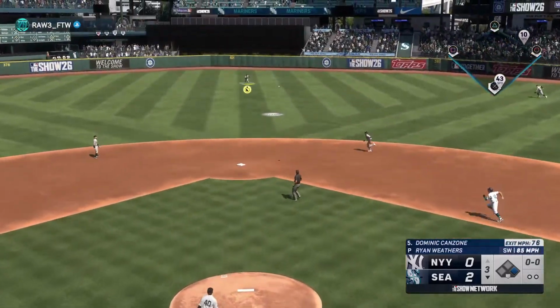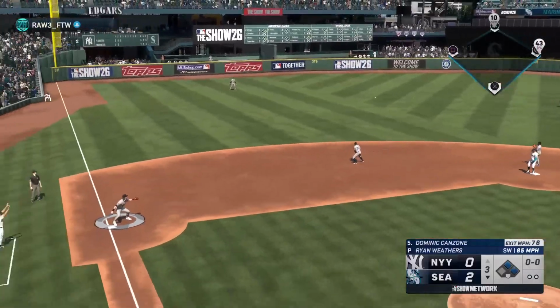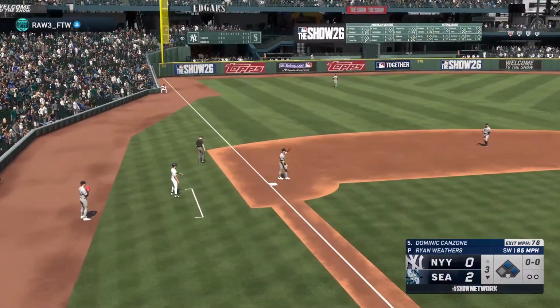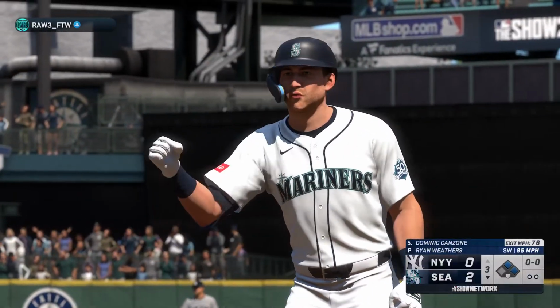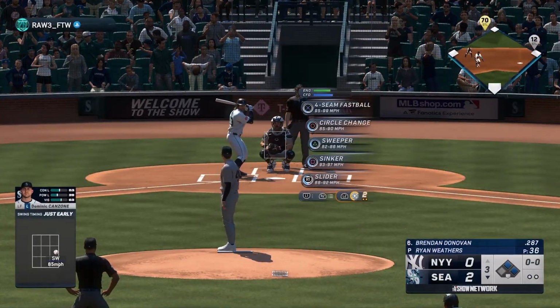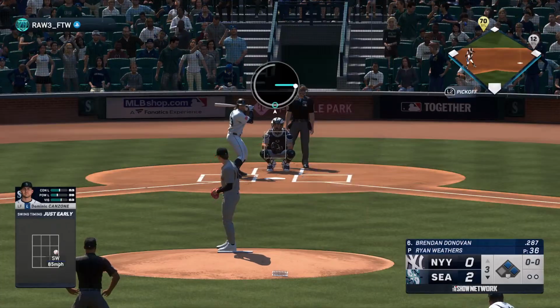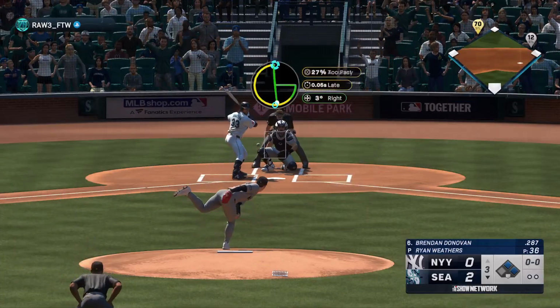Now at the plate, Dominic Canzone. It gets down, base hit. Lead runner to second, so two on and nobody out. Wastes no time there. Pitch was on the outside, didn't go the other way with it, but still a nice job of using the big part of the field to find a hole. No way he hits it that well if he hooks around the baseball there.